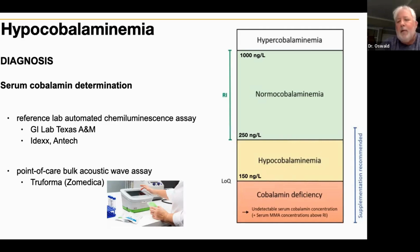Bottom line becomes, when we do a cobalamin level in a patient with GI signs or some of the other signs we mentioned, basically all labs are a little different, but they're pretty close to these reference intervals. If you have a reference interval where you're between 250 and 1,000 nanograms per liter, we would consider that normal cobalamin. That would probably tell us that, again, low cobalamin is not our issue. If we get down between 150 and 250, that would be low, hypocobalamin, and less than 150 is we are definitely tissue deficient. And we are definitely thinking our signs in many of these cases are going to be due to cobalamin deficiency.